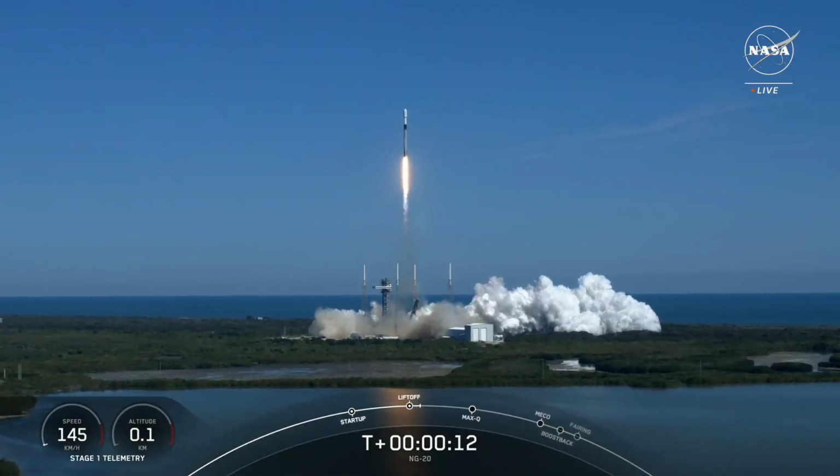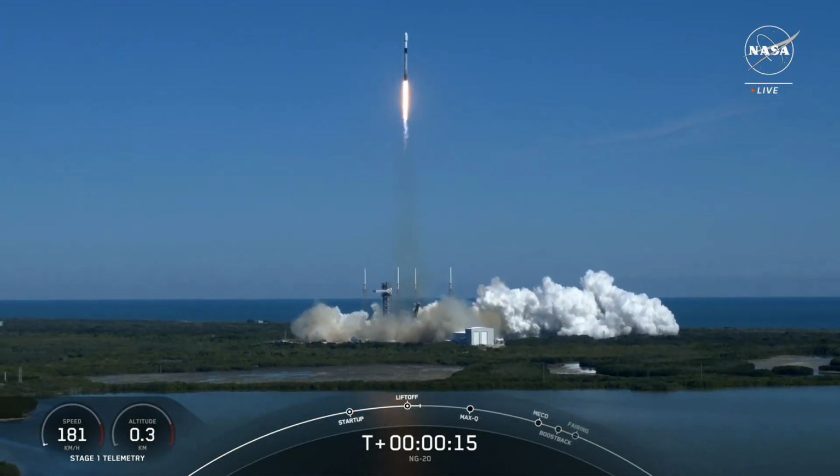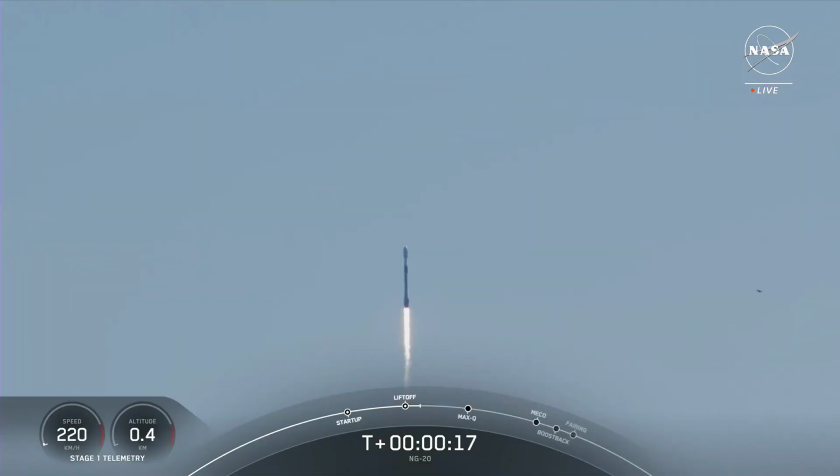Falcon 9 and Cygnus begin their flight, taking aim on the International Space Station. Pitch and roll program are in. Falcon 9 parking out to the northeast. MOD and pressure Falcon.